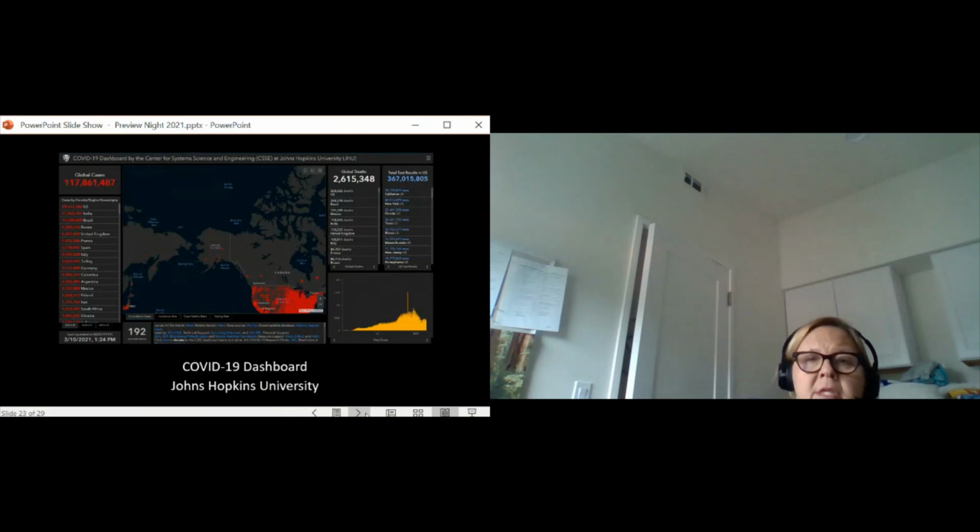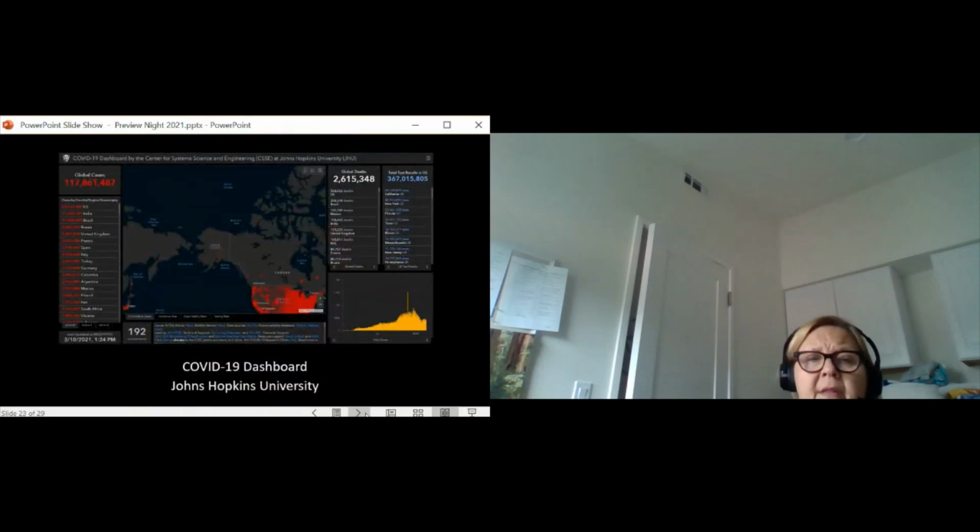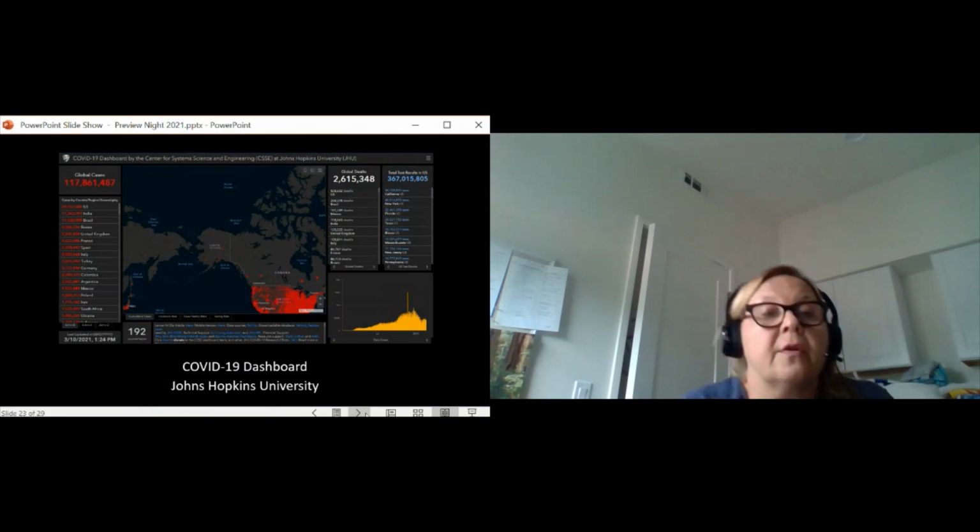When we talk about the types of careers for people that are interested in GIS, the picture that I showed you before is kind of a crossover with GIS and geology and earth sciences. But people in the health sciences also use GIS. This is the very famous COVID-19 dashboard created by Johns Hopkins University that's tracking the coronavirus outbreak, not only in the United States, throughout the world, and provides a lot of information that you can see here on the screen.